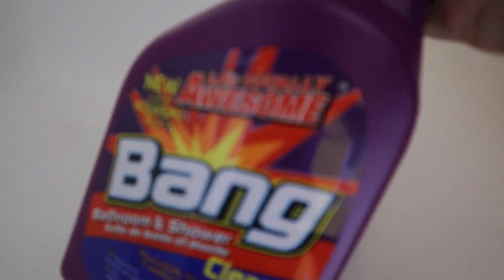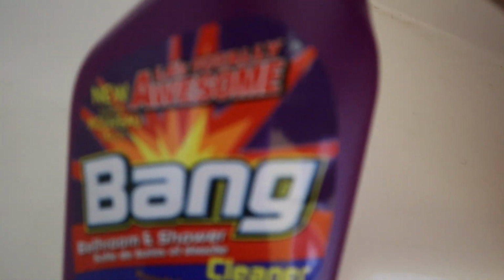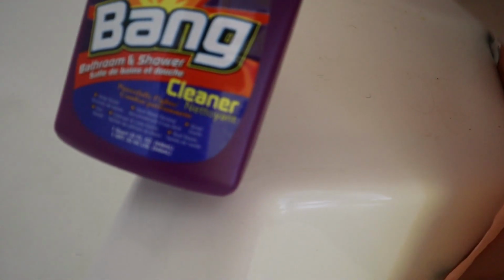But now I'm going to use the other LA's Totally Awesome. It won't focus on that word up there, but the purple bottle Bang, since it's a bathroom and shower cleaner. So there's some more of the glue, so it's not nothing nasty, it's nothing dirty. That's just the glue and it's yellowed up and I can't get it off. But this has sat here for a few minutes while I went and sprayed the other two spots with the other two cleaners. Let's see how well this works. Oh my gosh.